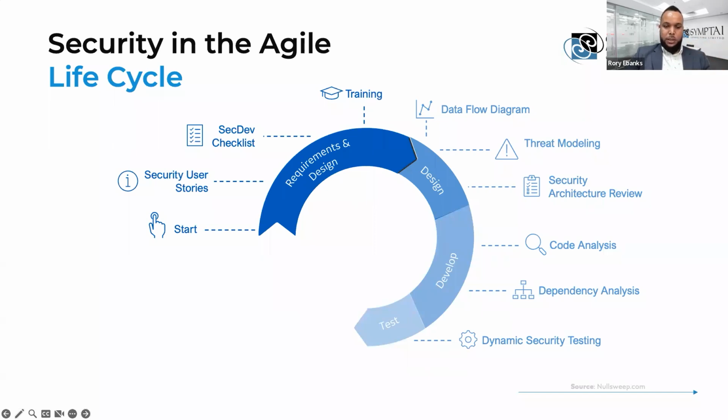And further down in our demo, I'm going to be demonstrating how we utilize some of our security tools to do the dynamic security testing.